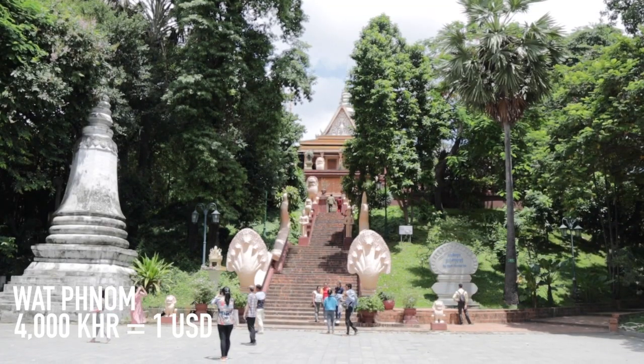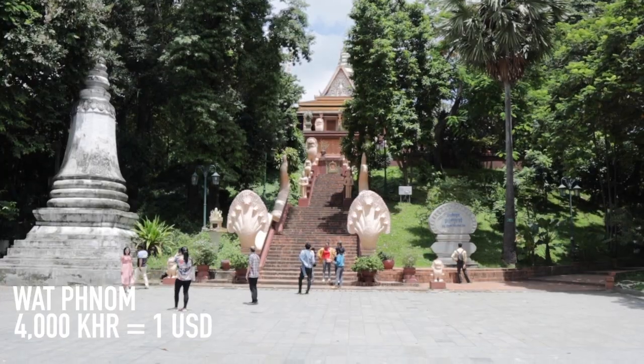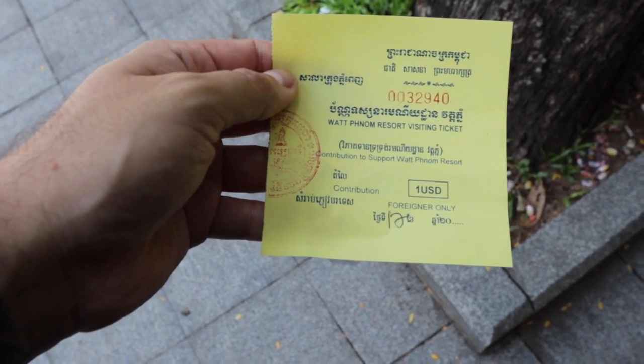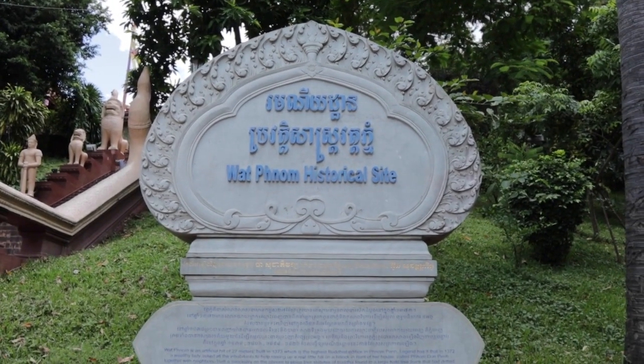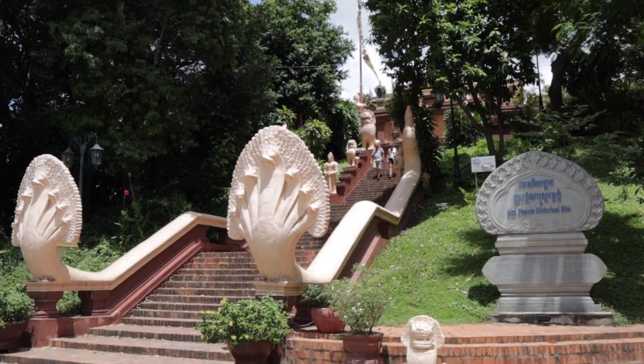Now, as I mentioned, we're kicking off today's video here at the beautiful Wat Phnom. The entrance to enter this temple is only one US dollar, so definitely a very cheap activity that you can do here in the city center. Now, Wat Phnom was actually built in the year 1373, and it's built on top of an artificial 27 meter high hill. How crazy is that?